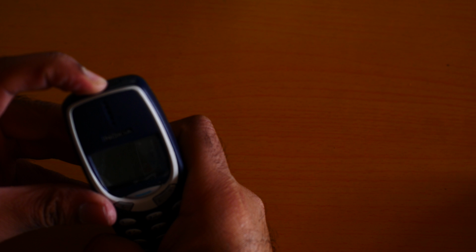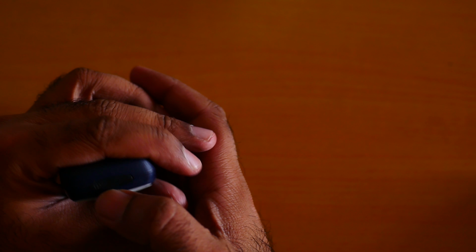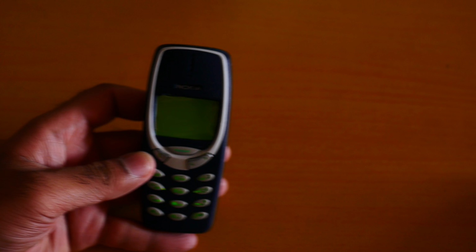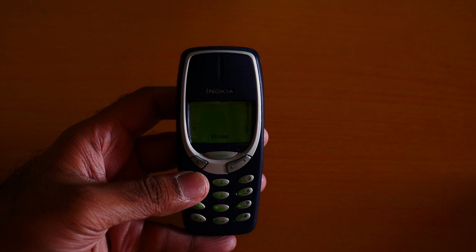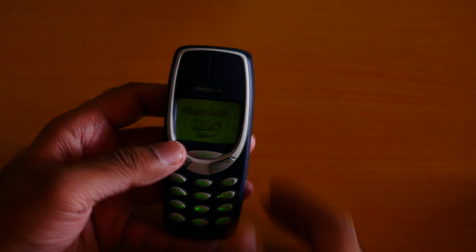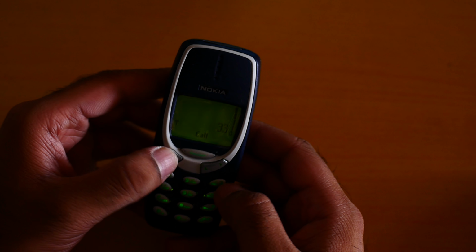Now let me turn it on. It's not turning on, to be honest with you. Okay, now it's on. Finally the Nokia 3310 is booting up. The battery is full. The display is quite dim. Let me peel off this sticker for you.